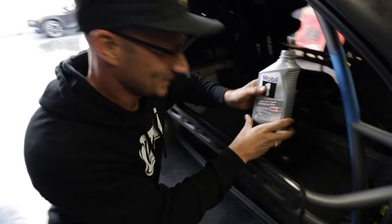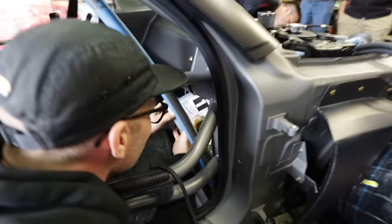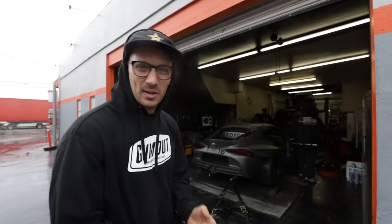And we're just getting it dialed in, heating the coolant. Just put Mobil 1 in it, heating the oil. And John Reed is getting busy on the laptop, so we should be fired up here in the next 30 minutes. Let's do it.